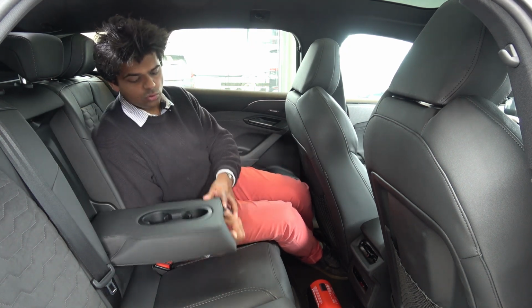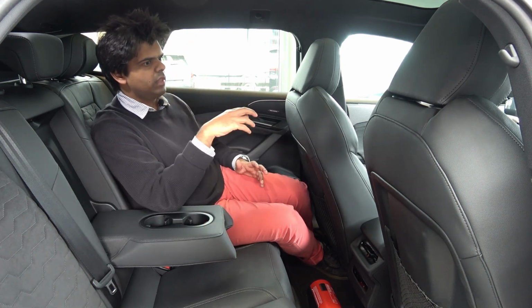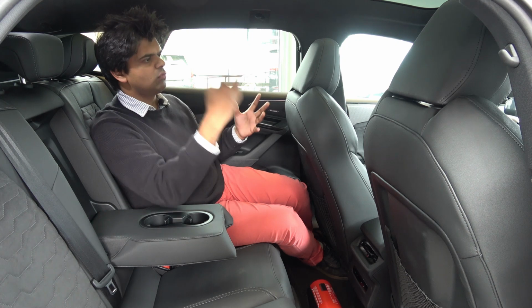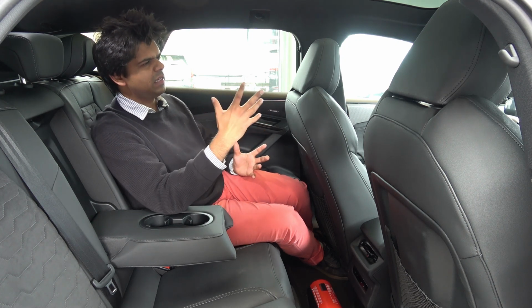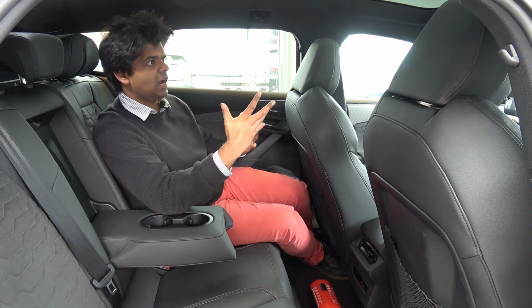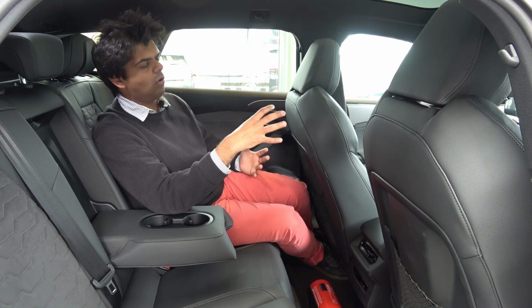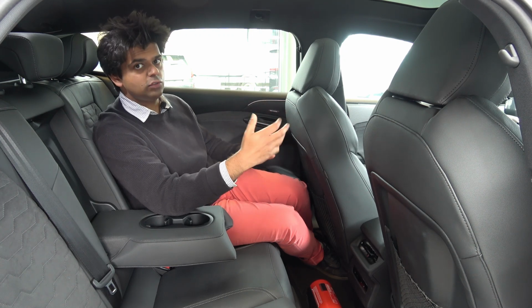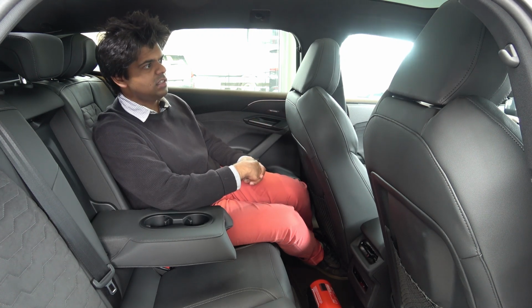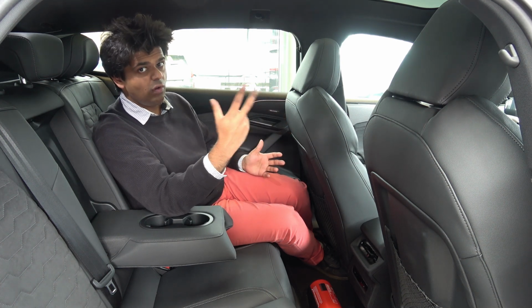Armrest over here with 2 cup holders. That's cool. That's very nice. Now with this panoramic roof over here, I get the feeling I'm in a modernized vehicle. Like, this is certainly giving me Tesla vibes right now, or should I say Tesla, BYD, or vibes from a typical electric car manufacturer. And this is cool. Eventually every brand has to evolve, right?